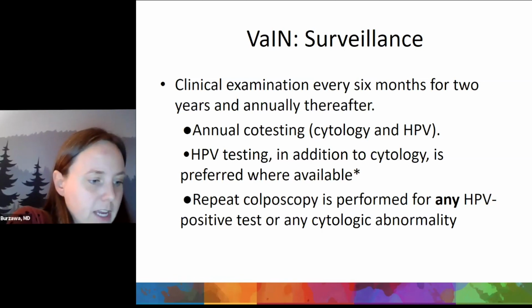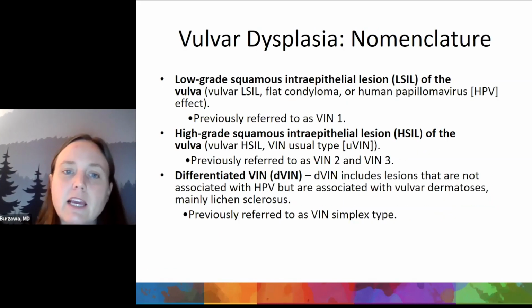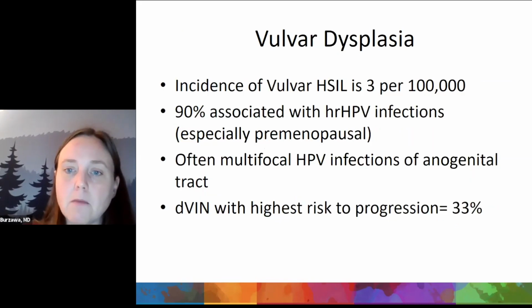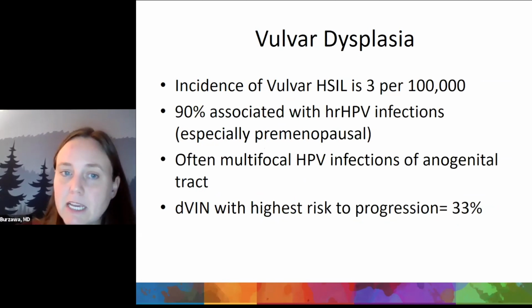And then briefly, I'm out of time. I just wanted to talk about vulvar dysplasia. Again, it's pretty similar. The terminology has changed, and it's also fairly rare. But any abnormality, you're supposed to biopsy.